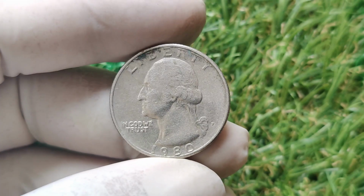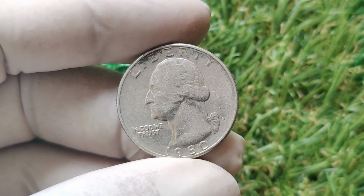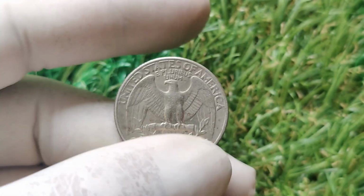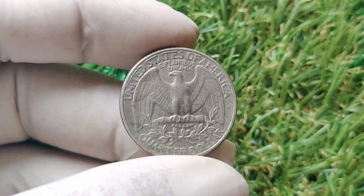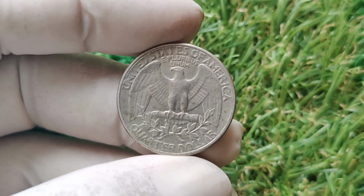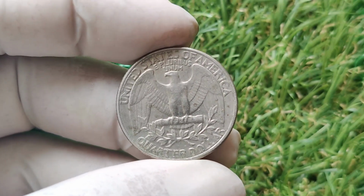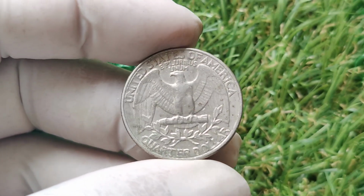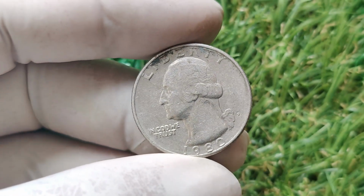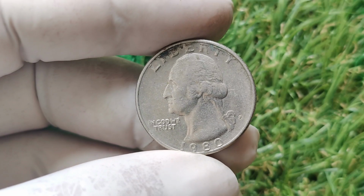We're diving deep into one of the most talked about coins in numismatic circles, the 1980P Washington quarter. Believe it or not, this seemingly ordinary coin could be worth an eye-popping $2.12 million in rare cases. Yes, you heard that right, $2.12 million for a 25-cent coin. So, how does a coin from 1980 become a millionaire maker? What are the signs, the mint errors, the stories behind it? Stay tuned, because we're revealing everything.